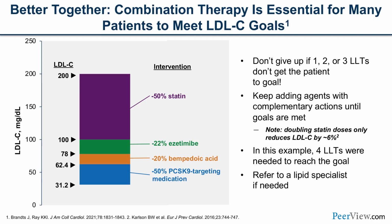And inclisiran, on the other hand, is still involved in a cardiovascular outcome trial, so we don't have the proof yet. So combining these medications allows us a greater chance of achieving the necessary LDL cholesterol lowering. And a variety of studies have shown that if you don't get the LDL cholesterol goal you want, you add a second medication or a third medication or sometimes even more in the very high risk patient.